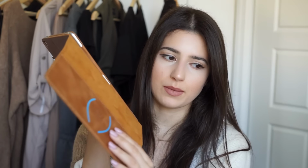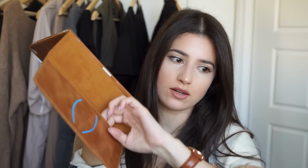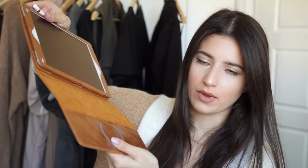The inside is suede, which I love. I'm not crazy about this blue thing here. I don't know, this is like a little pocket. I mean, you could open it all the way, but the point is for you to just do this right here and it just stands perfectly. It feels like a book or a journal or something.